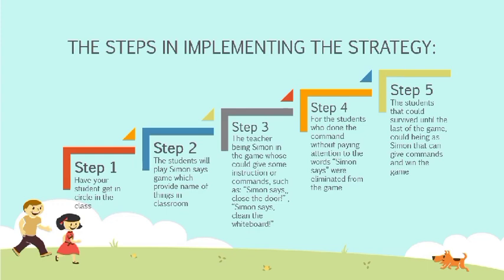The fourth step is that the students who do the command without paying attention to the words Simon says are eliminated from the game. The last step is the students that can survive until the last of the game can be a Simon that can give commands and win the game.